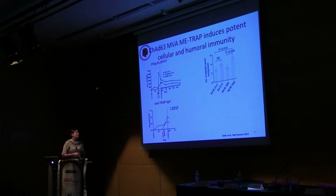As I mentioned, the IgG responses in this population are definitely detectable and increase above background, but they're not as strong as we see with some other malaria antigens.